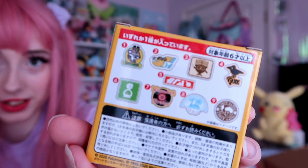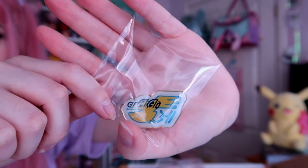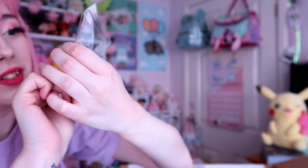This is the back. I don't really recognise any of these things, but we'll open it up and see. Also, it's a pin badge. So this is a pin badge. I'm not quite sure what it is. I think it's Gen 8 related, so it's from Sword and Shield, but I'm not quite sure which one it is. I will have a little bit of a Google later.